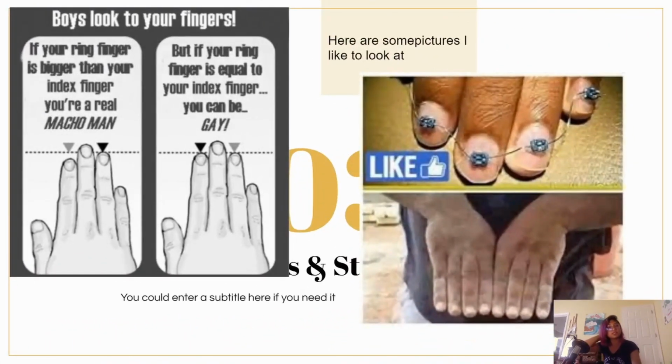So here are some images that I like to look at. Boys, only boys, look at your finger. If your ring finger is bigger than your index finger, you are a real macho man. But if your ring finger is equal to your index finger, you can be gay. So, you can. You don't have to, you know.